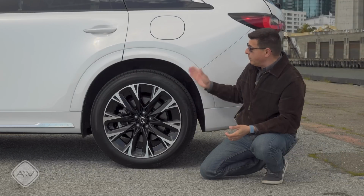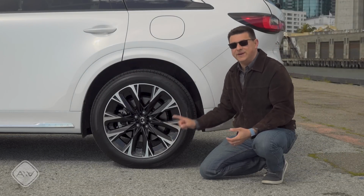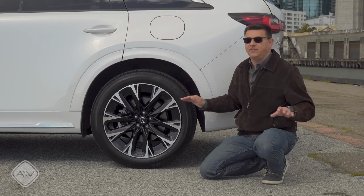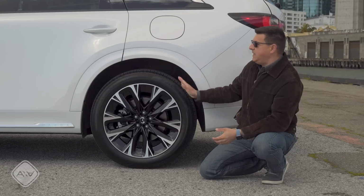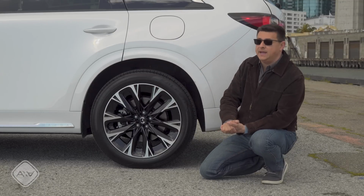As you'd expect out of a more performance-oriented offering, we have 21-inch wheels, 275 width tires, 45 aspect ratio. These are pretty meaty tires, and these are certainly wider than anything you'll find on a Highlander or a Pilot. We have 8.1 inches of ground clearance, which is pretty reasonable for a three-row crossover, but keep in mind that the wheelbase is very long, nearly 123 inches.